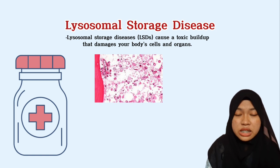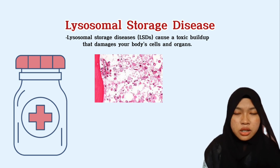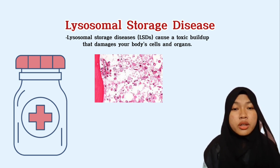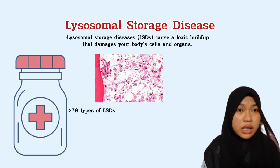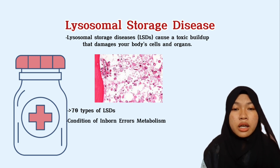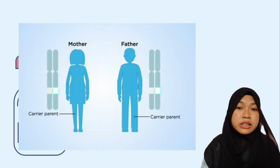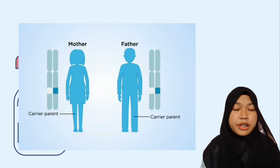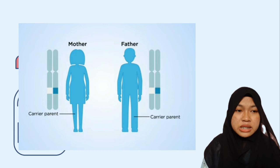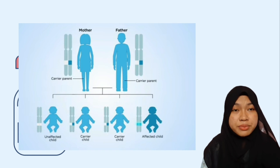Lysosomal storage disease causes toxic buildup that damages your body's cells and organs. According to researchers, there are more than 70 types of lysosomal disease. These are conditions of inborn error of metabolism with recessive inheritance. You can see here that the mother and father are carriers of this lysosomal storage disease. This means that when they have offspring, one of their offspring has lysosomal storage disease.